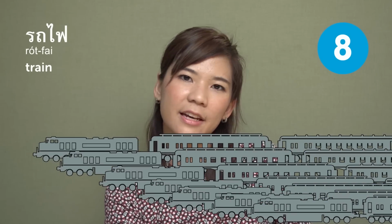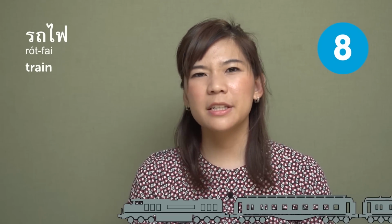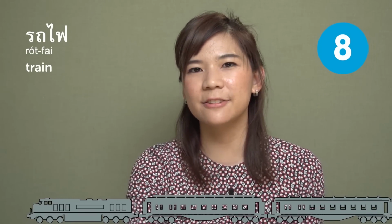รถไฟ, train. รถไฟ is train in English. In Thailand we have trains a lot, but it's not a popular way. I won't recommend it personally, but you can try, because first, it's quite slow for me. Normally when I travel, I fly. I travel by plane, not by train, but you can try.